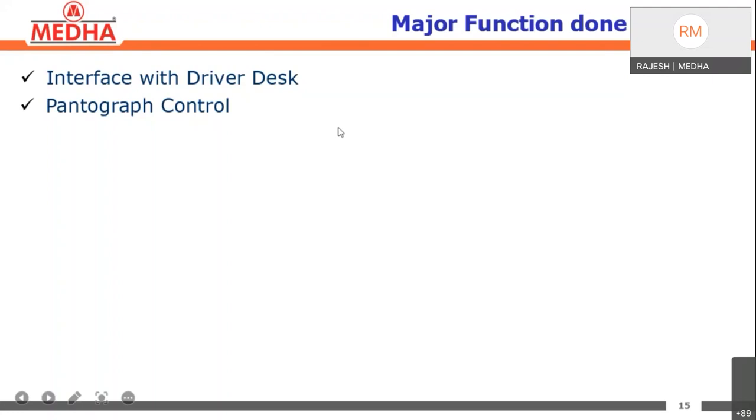Next, pantograph control. When we give the panto up command from the DTC coach, DTC se coach ke andar driver desk se panto up command diya to, again this TCMS collects that input feedback and it shares the data with all other four basic units, and it ensures to energize the pantograph in individual coaches. Or it collects the even feedback and finally it indicates on the display.